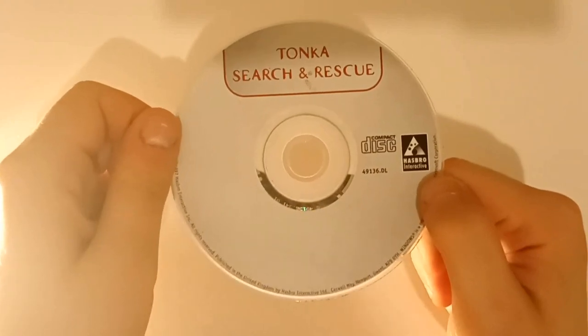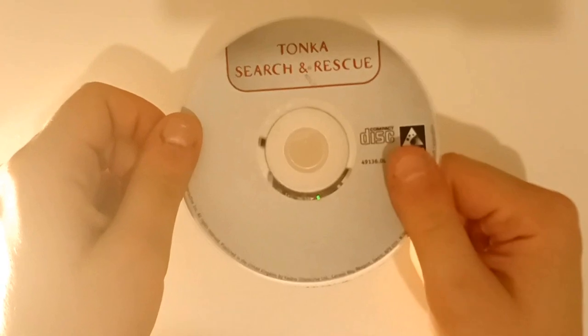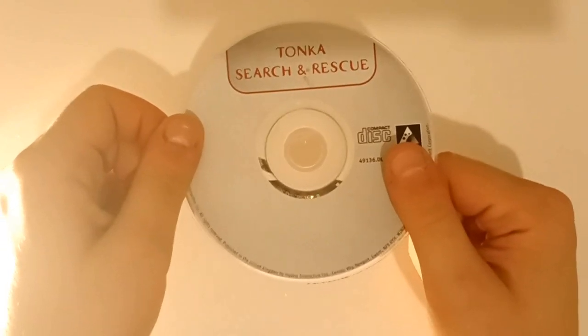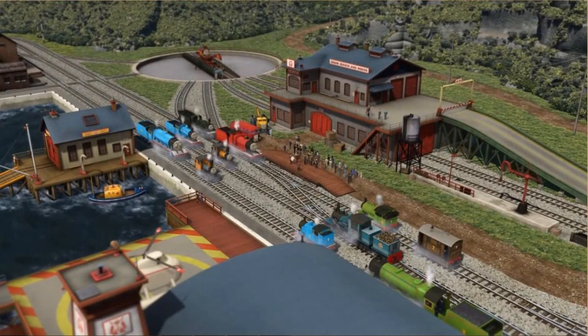Sure enough, Tonka Search and Rescue. Yeah, it's a great game. I forget what you do in this. You control a fire department. I think Tonka Joe was a firefighter. It may be similar to the Sodor Island Search and Rescue Center that's in the Thomas and Friends CGI era. I can't remember, and I'm not going to look it up.